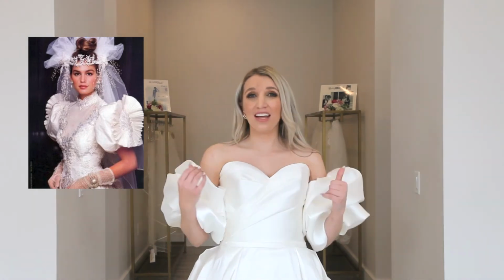How fabulous are these sleeves? So obviously you can tell we are now in the 1980s. This was a time period where more was definitely more. So the puffy sleeve was made popular after Princess Diana wore hers to the 1981 wedding at Westminster Abbey.